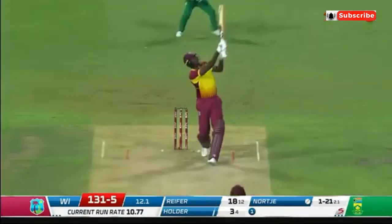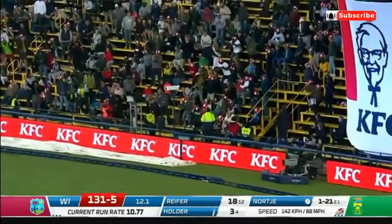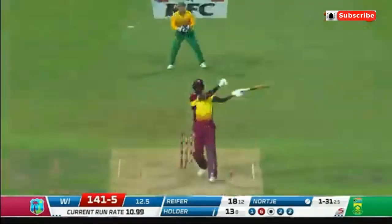12.2. Nortje to Holder, 6, 142 kilometers per hour, into the orbit and into the stands. Length ball, a backing away Holder swings it over mid-wicket. Went a long way up in the air and it had the wings to go all the way.